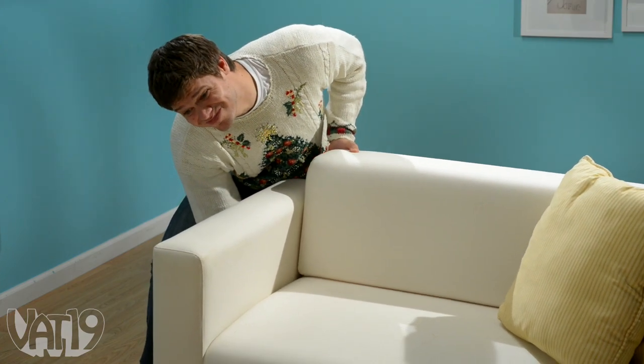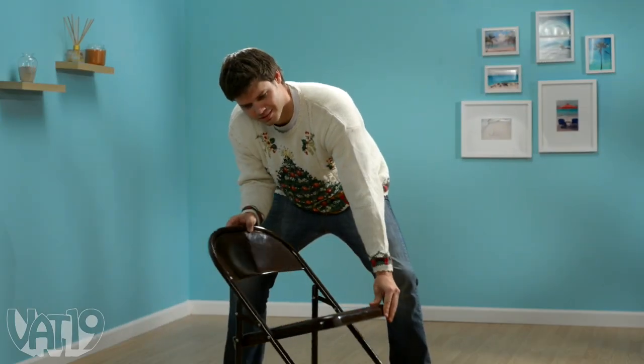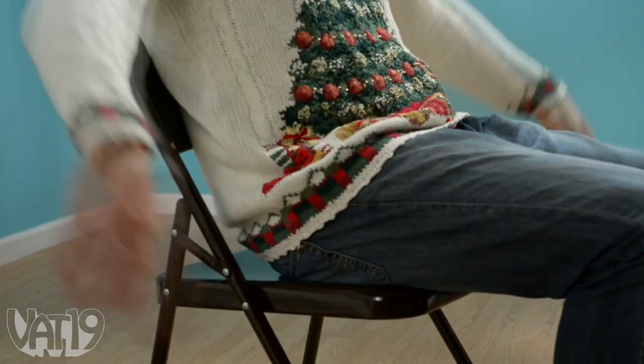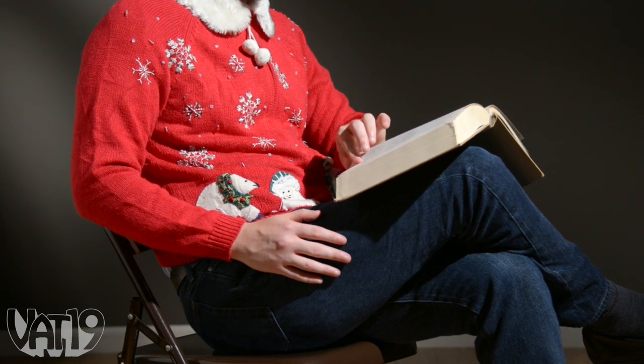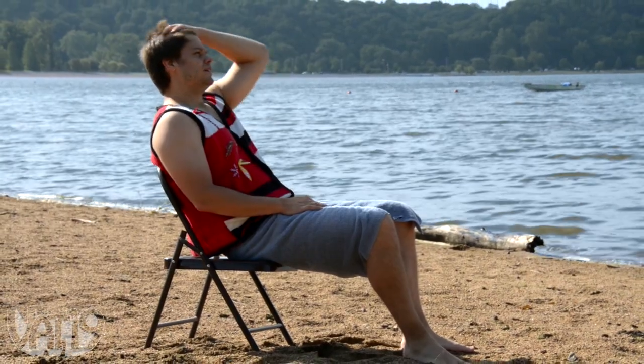Living room furniture is bulky and heavy, rendering it obsolete. That's why there's the VAT19 folding chair, a versatile and functional seat that frees up your space and your time. Whether you're reading a book at home, talking on a phone in the office, or running your fingers through your hair on the beach, folding chairs offer a place to sit.